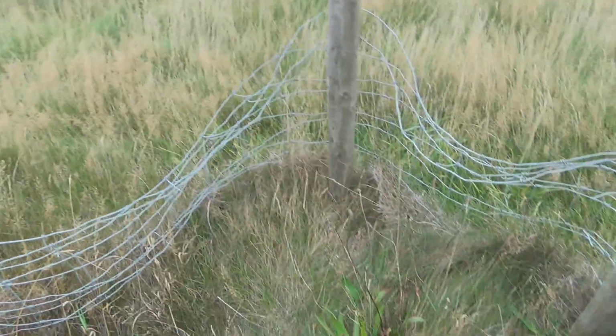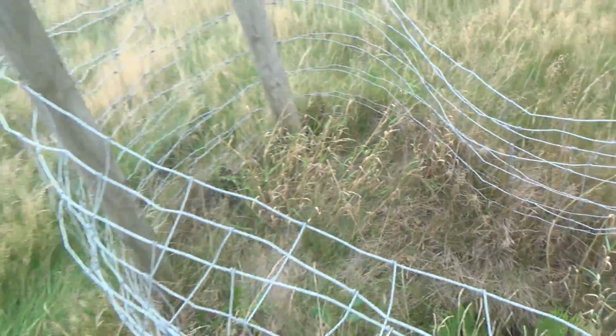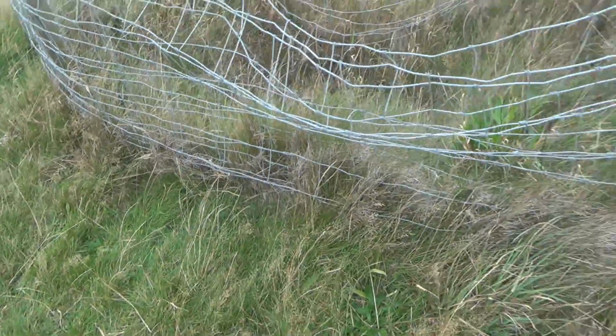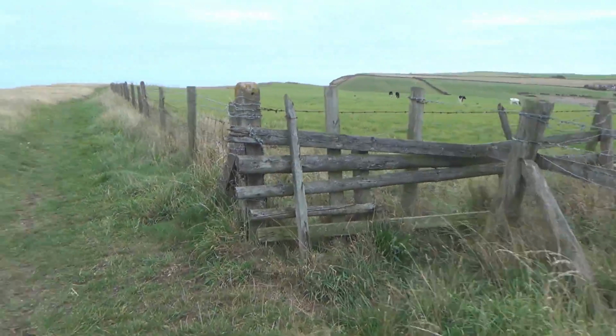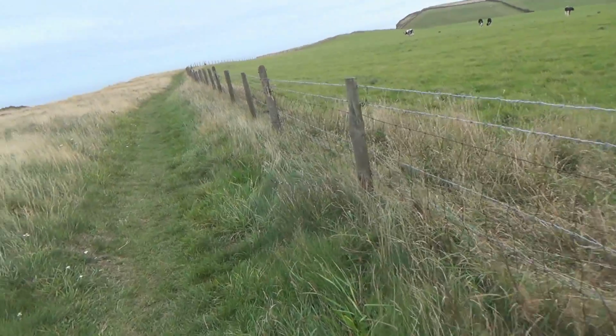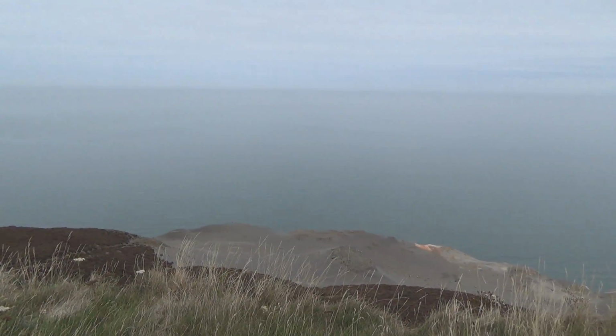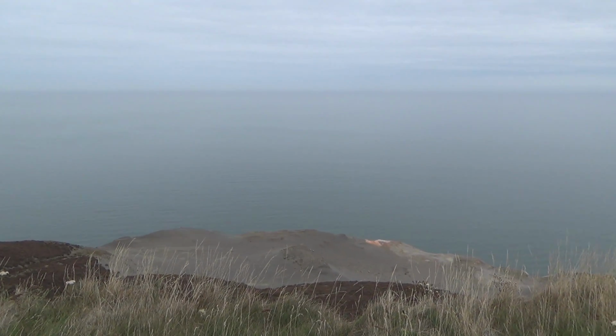Often when you come across little areas like this with holes, some old mining works, often dotted around everywhere. You have to watch where you're going in some places, because they're not all cordoned off. The sea looks beautifully calm today.